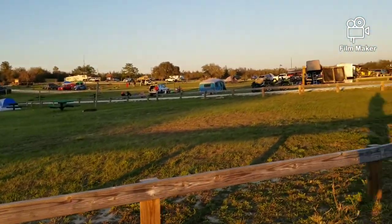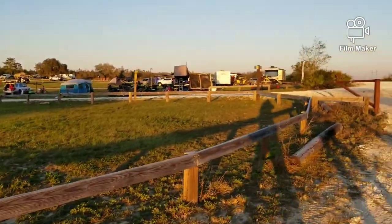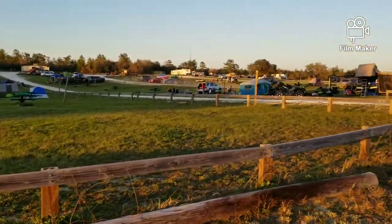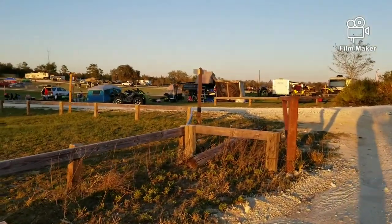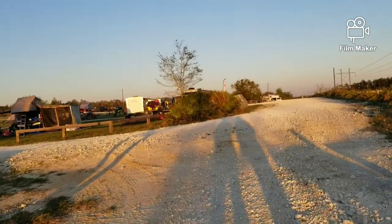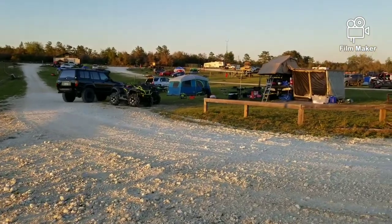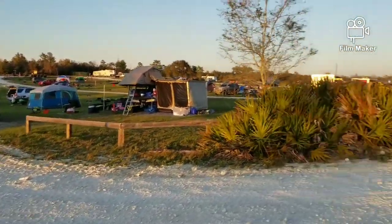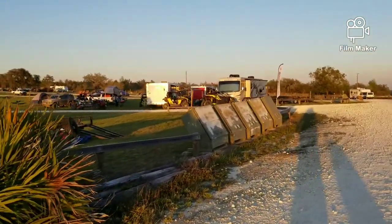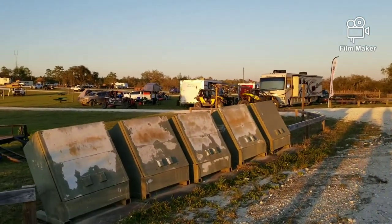So anyway, this is the campground. They have showers, hot water, running water toilets. They've got all kinds of overlander setups here, and very cool. I'm so envious right now. If I had a dirt bike, I could ride that. But we will definitely be putting this on our places to visit.